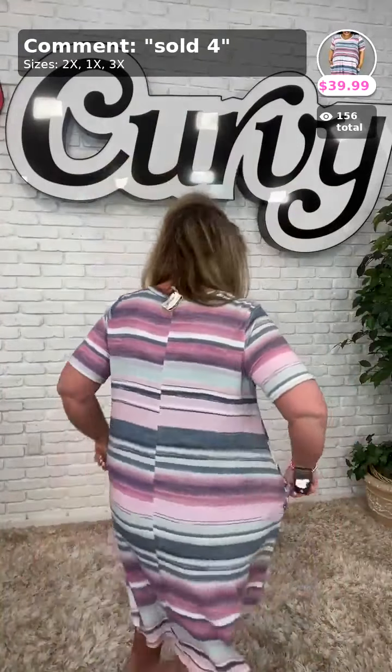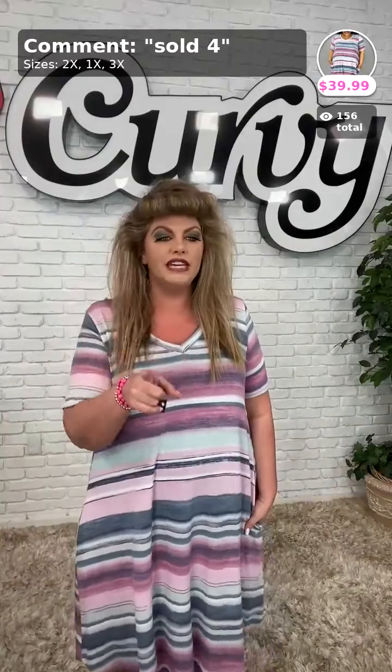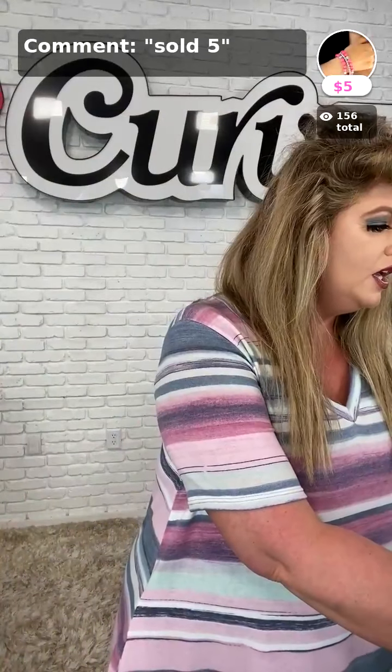That was parent planning. Sold in the number 4. And here's the back of it as well. It does have pockets. And it is extremely comfortable. Vicky says she has this one. It has the fitted short sleeve with the stretch. Hey, Wanda. And then I've got a bracelet here.